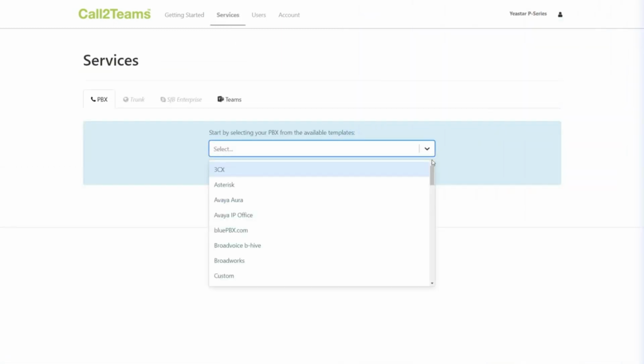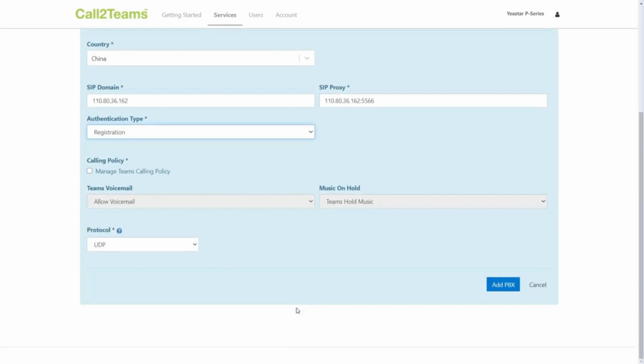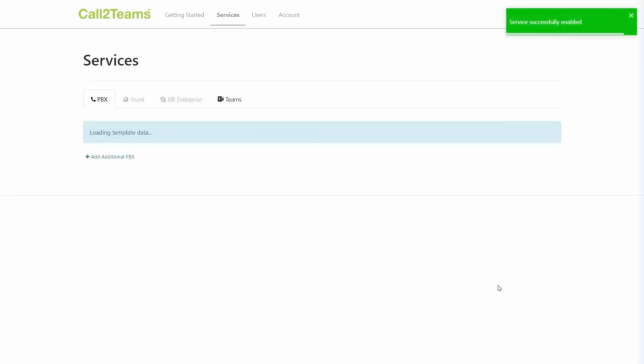Go to the PBX page. In the drop-down list, choose Yeastar PCRS VoIP PBX. Select your country, and then, in SIP domain, enter the public IP address from which we can access the PCRS PBX. Then in SIP proxy, enter the same public IP address and forwarded SIP port. Here we give you an example. In authentication type, select registration. At last, in protocol, choose UDP. When everything's done, click Add PBX. We'll see that the service is successfully enabled.